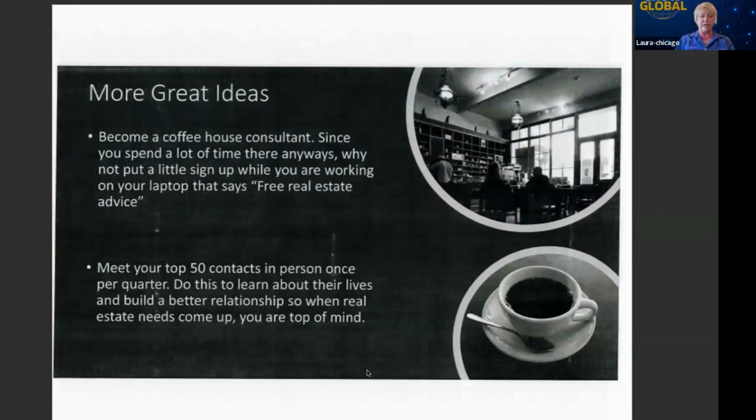Okay, more great ideas. I know a lot of you have heard this. Sit at your local coffee shop. You can make a custom skin for the outside of your laptop that says whatever you want it to say. I'm a realtor, ask me a question, something like that. Have a custom skin made, pop that on your computer when you're at the coffee shop, because we've all got these little covers on our laptops, and then spend some time there. You're going to sit there and drink coffee anyway. You might as well sit there, do your work, write your notes, or do whatever you need to do on the MLS, research homes or something. But you'll meet people there, and people will come up and ask you a question.